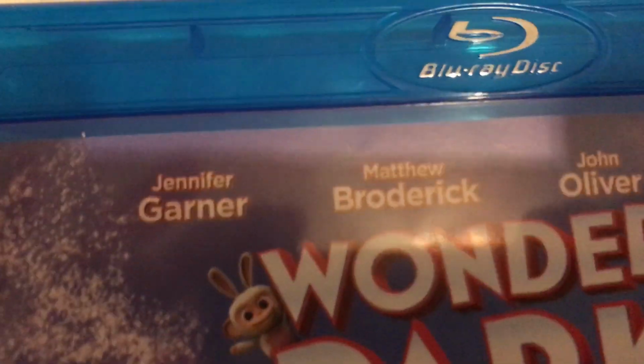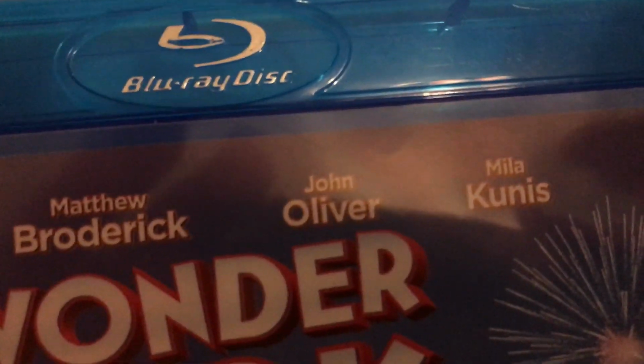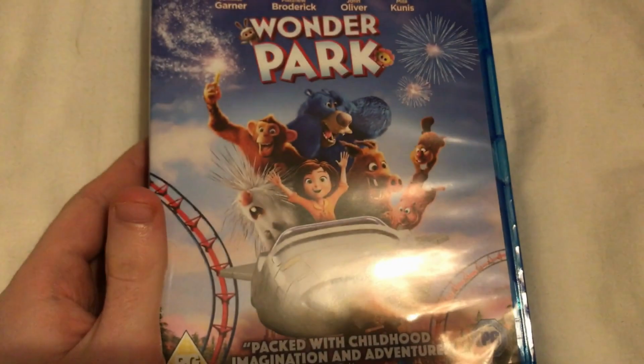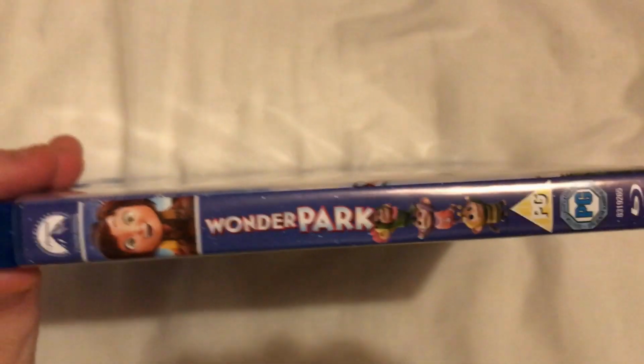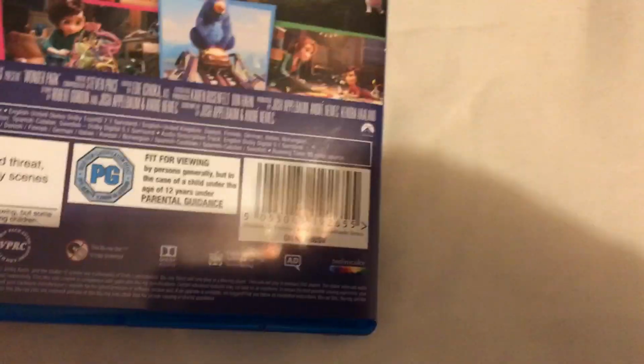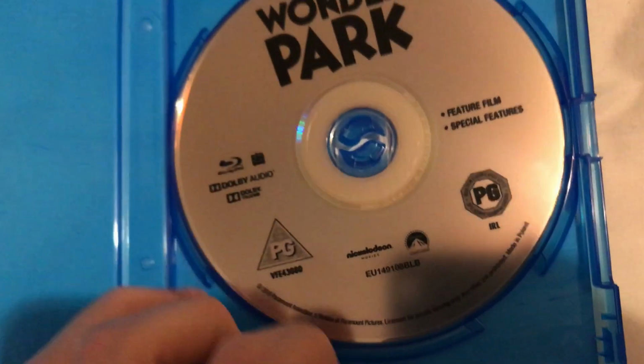Next one is Wonder Park with Jennifer Garner, Matthew Broderick, John Oliver, and Mila Kunis. This is a film that I've been wanting to get for a while. It's a Paramount release from last year, 2019. This is a co-production between Paramount Animation and Nickelodeon Movies. And there's the disc itself.